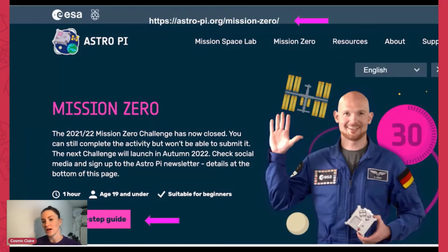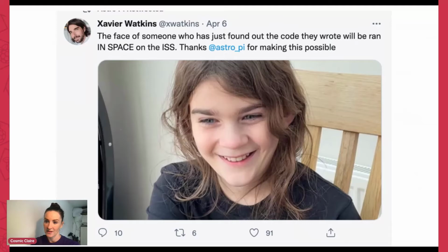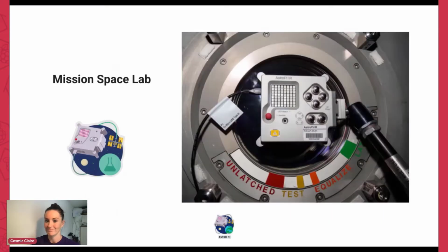So why not go to astro-pi.org/mission0 to read the step-by-step guide as a starting point, so that you know what to expect, and then you can go ahead and start planning. The Astro Pi team and I love nothing better than seeing the happiness and pride on the faces of the young people who participate when they find out that their code has run in space. Okay, so that's given you a good overview, I hope, of Mission 0.